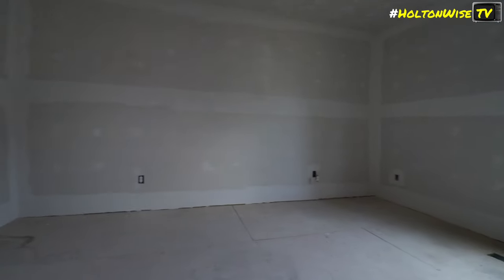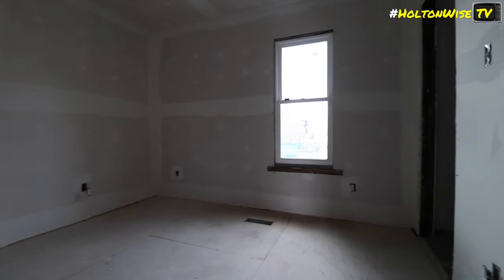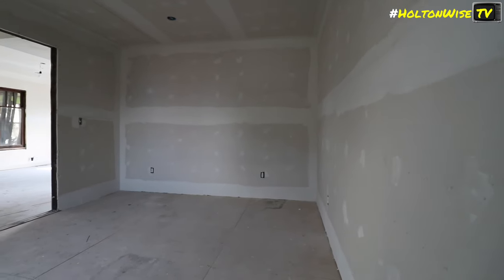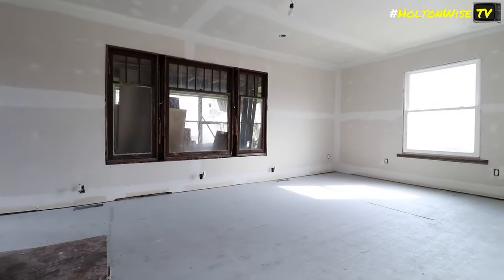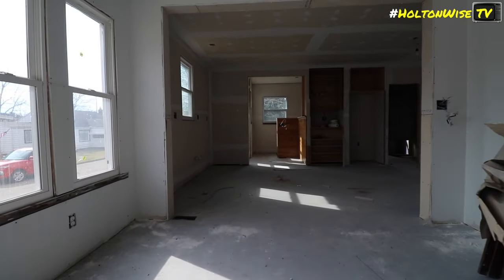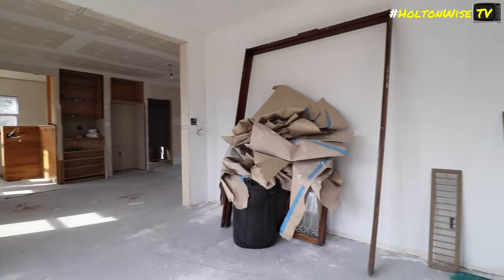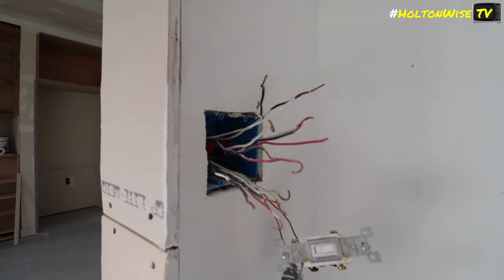And this has got to be another bedroom. Another pretty big closet. New subfloor down. Vapor barrier for the flooring to get put down. Probably dining room area. See, you don't want to touch that.